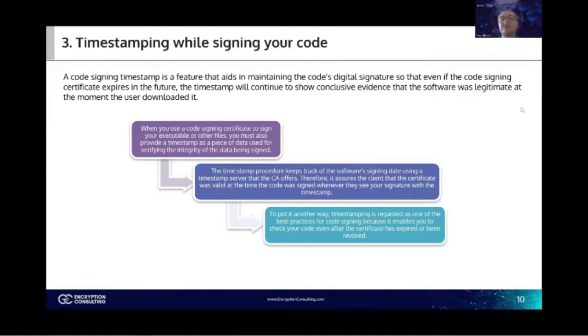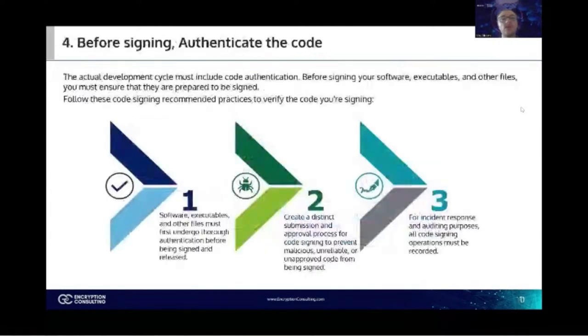So you can see timestamping is a really important part of code signing and making sure your software development lifecycle is very strong. Now, moving on to our fourth point, we have authentication of code. And this is a really big one, especially if you're releasing code out to customers. And this is focused on, before you sign your code, actually making sure that code has not been tampered with, has no malware or insider threats that may have put something malicious in there. It is exactly what you expect, and you want to be sure of that before signing any code.